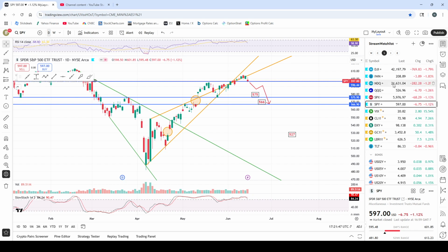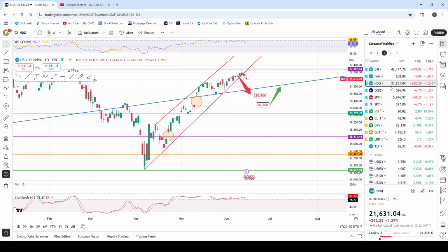Now move to NASDAQ. For NASDAQ, I'd say we're going to see it come down to correct at around 20,800, and we have about 800 more to go. So most likely it's going to come down to the blue line and then bounce a little bit and come down. So it will look something like this.